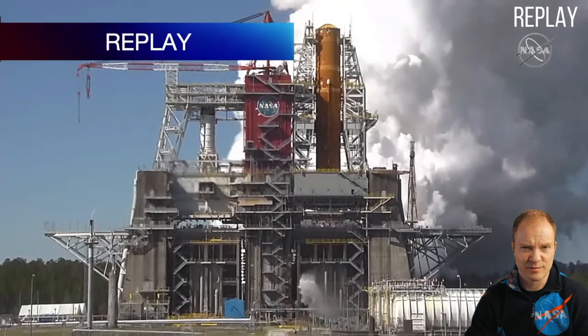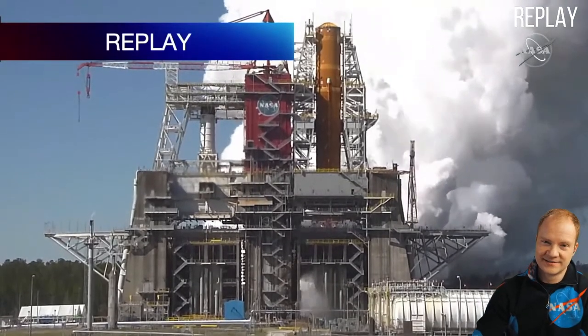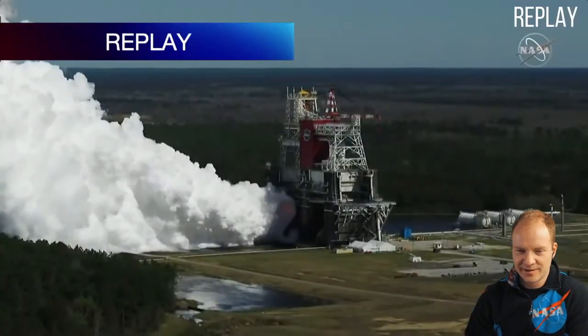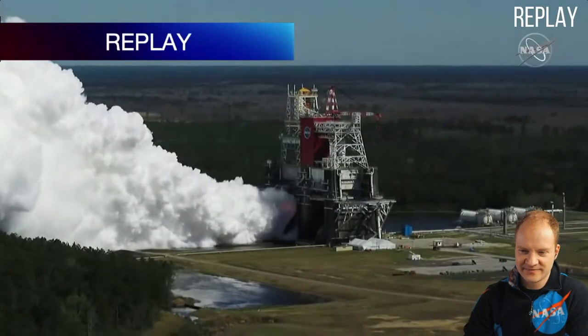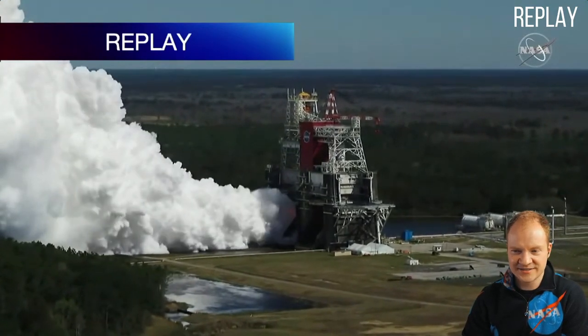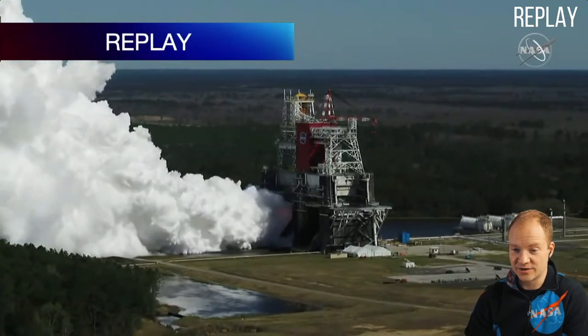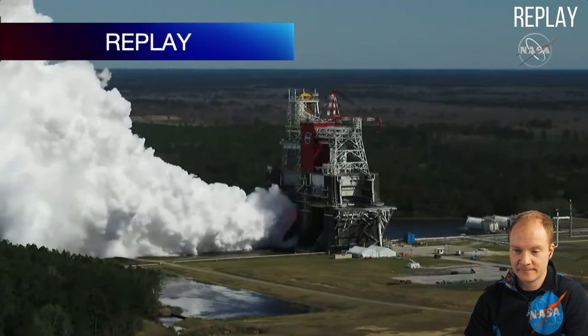I mean, SLS has been around for a long time. They've been working. It's kind of the part most people hate about SLS, because it's been around for a long time and it hasn't flown yet. But this is one of the last tests here where we're pushing on towards a flight in November of this year, November, just a few months away.